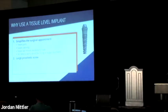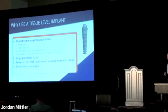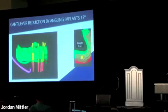By the way, with these big hands, large prosthetic screws, very important to me. And I know that most people feel the same way. Those little tiny multi-unit abutment screws, every time I have them in my hands, my assistant hears me swear under my breath as they roll around or they go in upside down or whatever it is. Fewer screws that can loosen, causing prosthetic failure, eliminate micro gap, which we all know is a thing. And we want to eliminate the need for torquing at the time of surgery when the implant is just being placed. So there are reasons why a tissue level implant can be very beneficial. Maybe not for everything, like I use it, but think about it.